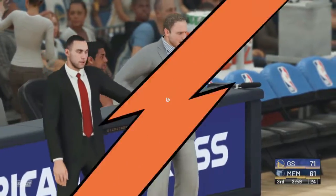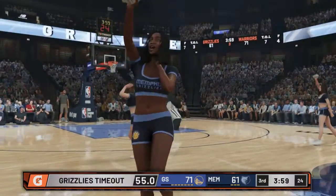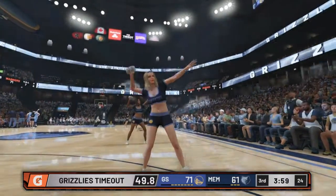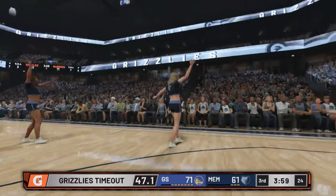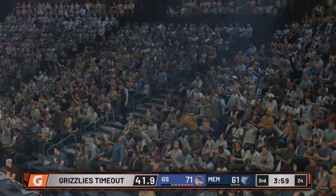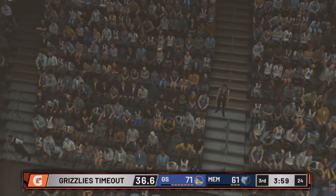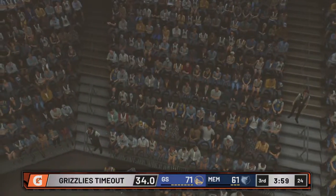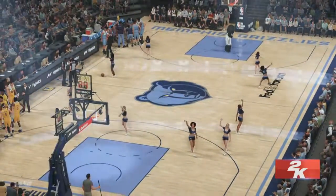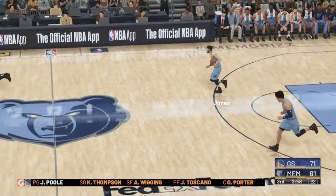Well, I know they don't have mobile devices out there for texting, so they might as well talk to one another. Timeout called, Memphis. Checked in for Memphis. Brooks comes in for Conchar. Green's checked in for the Warriors. Kuminga comes in for Thompson.